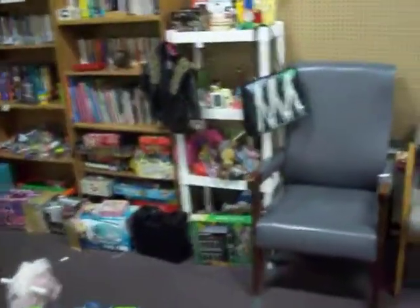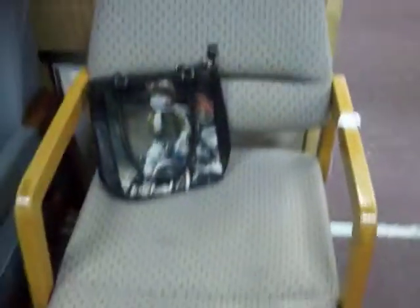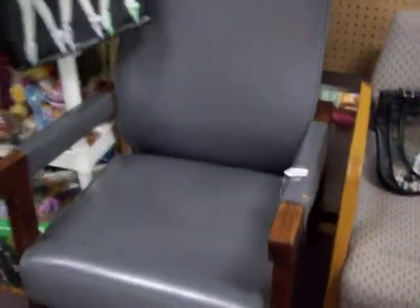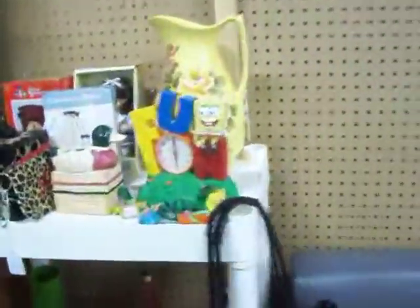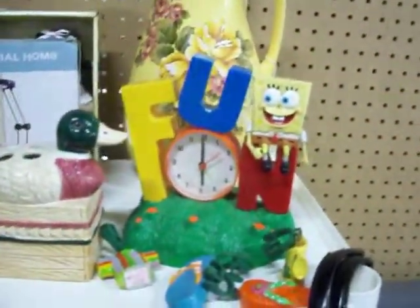Got a lot of new stuff in this week. Gonna take a quick look around. Got these chairs right here. We got $20 on this one, $45 on the gray leather one. Have a little SpongeBob alarm clock here. Have $5 on that.